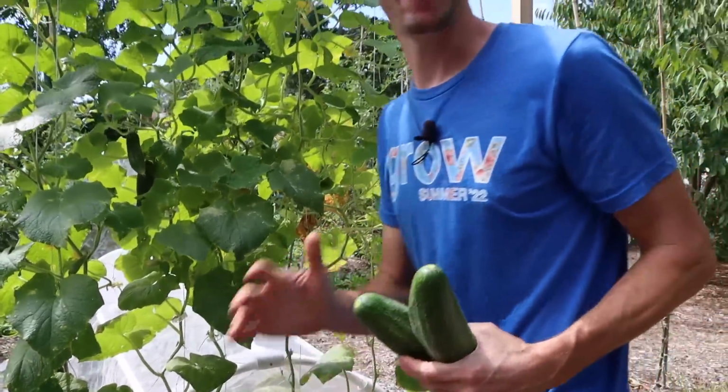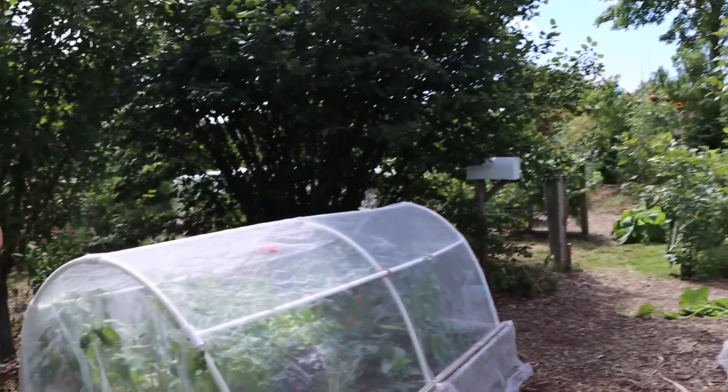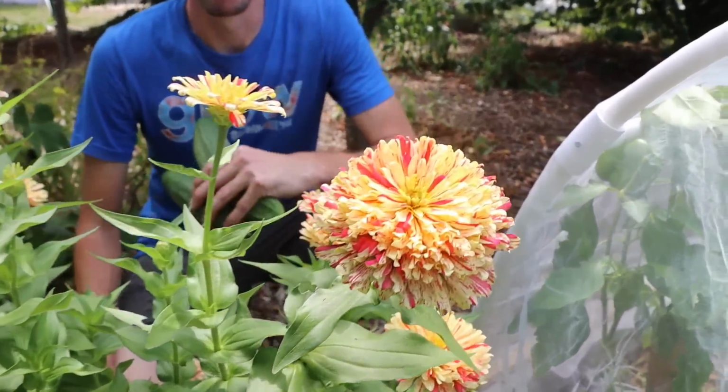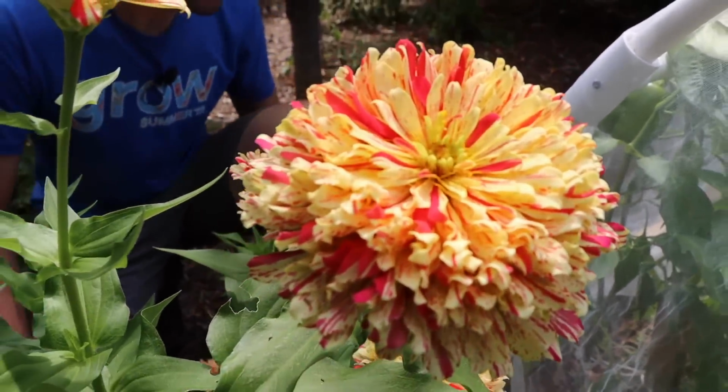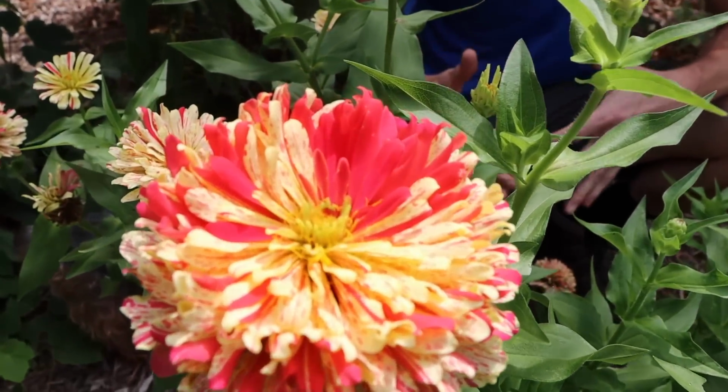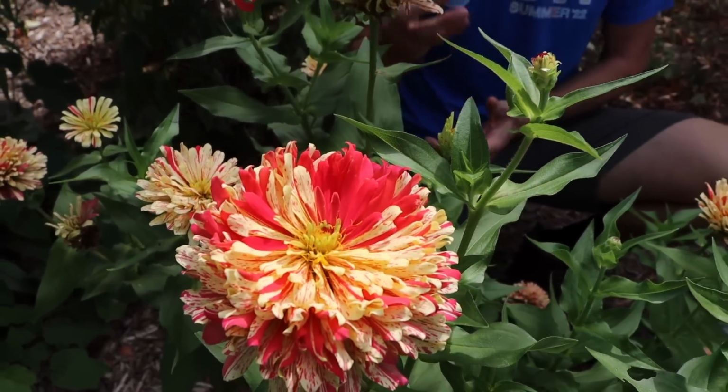And then a number of people have asked me what variety of flower this is. This is the candy cane zinnia. Definitely one of the most striking flowers that I've ever seen. But this year, me and Tuck have incorporated more flowers than we ever have, because not only are they just beautiful and so nice to come out and look at, but they draw in a lot of pollinators.